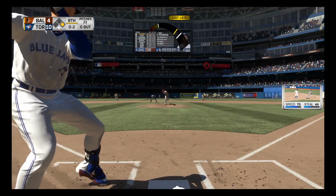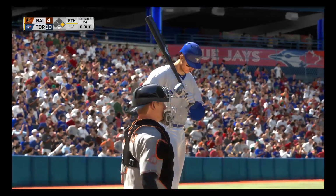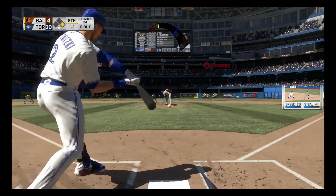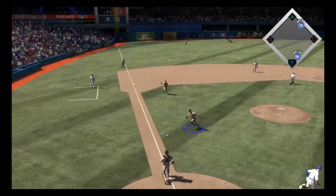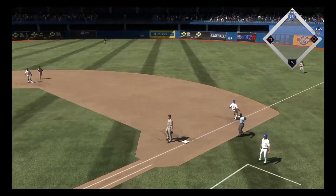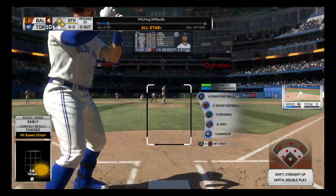The 0-2 once more. Two-seamer can't quite make it back over the plate. It's a ball and 2 strikes. Well, one thing about him, he's an absolute grinder at the plate. You can pretty much count on him battling at the plate every chance he gets. And this is going to work out for him. It's an infield single to make it first and second now. Up next for the Blue Jays.